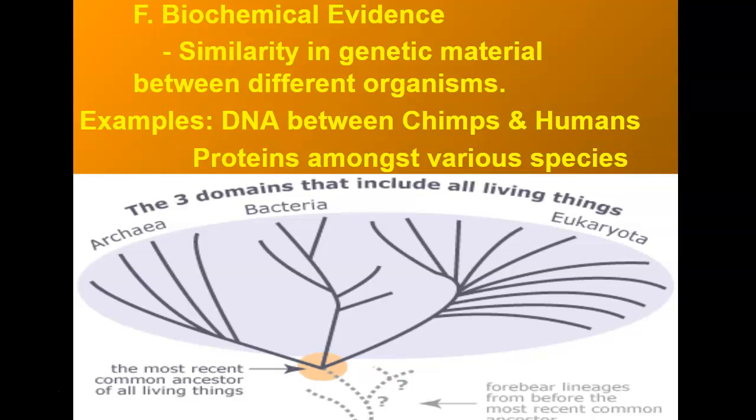We don't know what the advantage is going to be, and we don't know what trait is going to be a disadvantage. But what we can see is when you look at something's DNA, you can compare DNA from one organism to another. And now it's very easy to look at an organism's DNA. So when you take two different organisms and you compare their DNA, the more similar their DNA is, the more similar they are on an evolutionary scale. For example, DNA in chimps and humans are 99% the same.